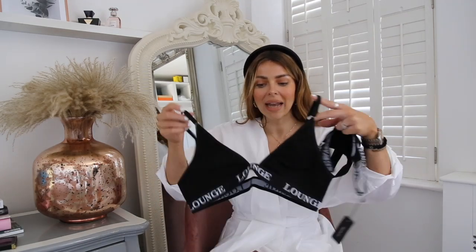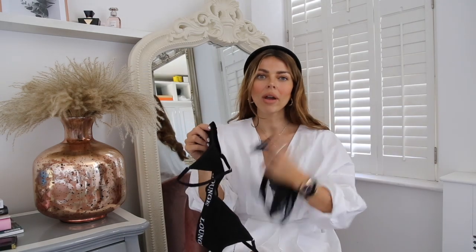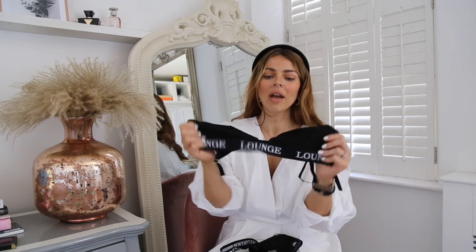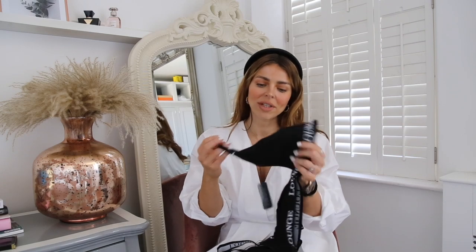So I got a new black set. These retail at £40. They come in a thong and they also come in a brief. I can't tell you how comfy these are. I live in these at home. Sometimes when you just want to be super comfortable at the weekend or if you're just chilling in the evening, these are what I always grab for.